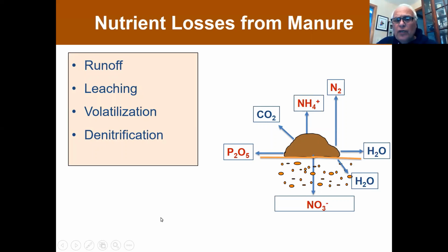And also the nitrogen can be lost from the manure through denitrification. I don't want to get into the process, but I just want to emphasize that the nutrients of the manure can easily be lost to the environment, especially if they are not well managed.